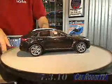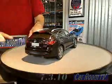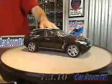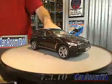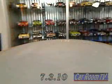I mean, just the first walk around is very, very favorable. So favorable, you know, the first thing you ask yourself is, well, what else are these guys making? Are they making an Infiniti sports car? Are they making the big Infinitis? What else do they make? Well, let's put it on the close-up table while I tell you a little bit more about them.